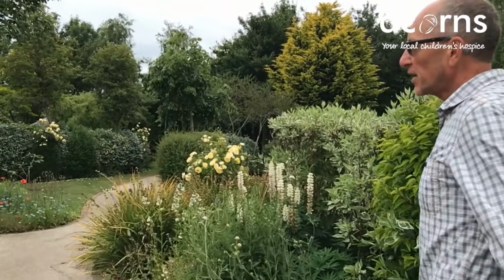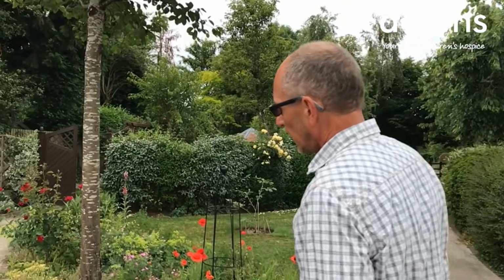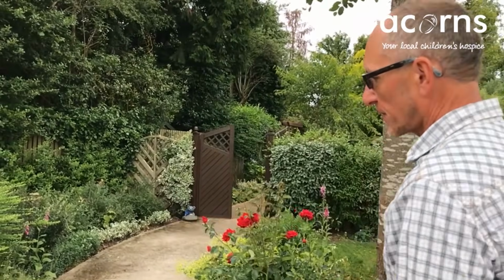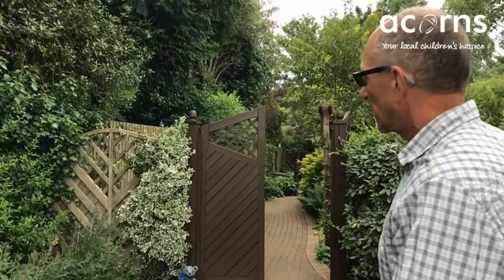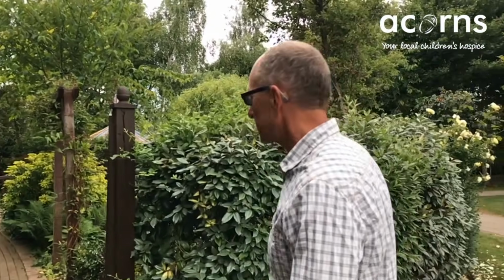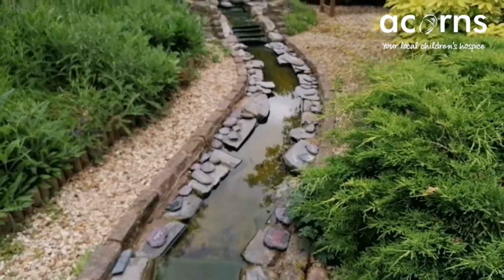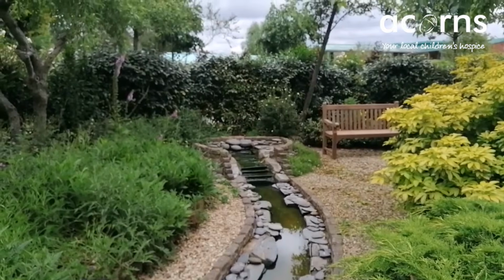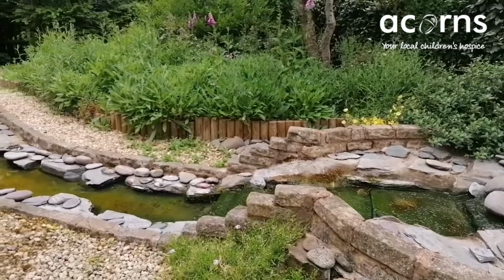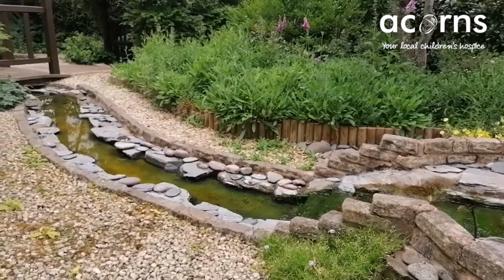Okay, so we're walking down now through the path to a very important place, which is our memorial garden, which has been here from the start. It's been replanted and regenerated and restructured over the years, but it's always been here, and it's always been a very important place. It's the only area where we have water, and this is a lovely little stream we have with a pond down at the bottom. For all the families connected to Acorns, when a child passes away, they have the choice to have a name stone, which is placed in the pond.